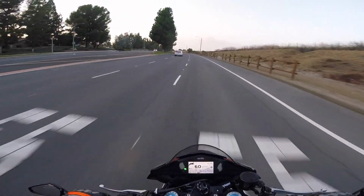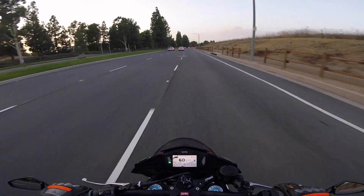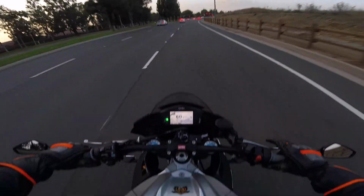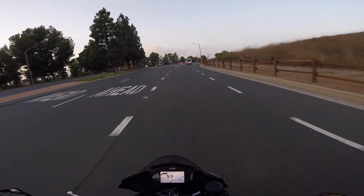So the feature we're talking about today is cruise control, which is definitely one of those features that I don't think gets the kind of attention and thought that it probably should when it comes to the Tuono V4, or really any kind of superbike slash hyper naked type machines.